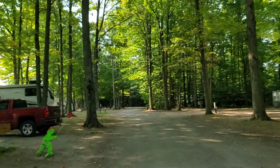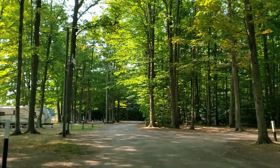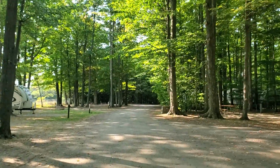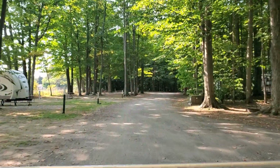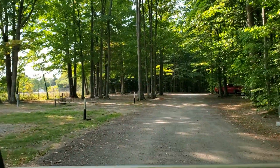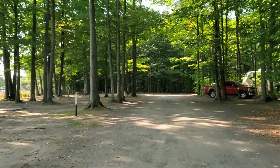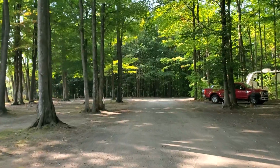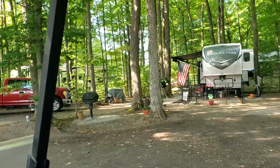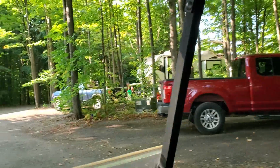Alright, so we're just going to continue on with our loop. There are a couple other roads in here. We are going to sneak around. If you don't have an RV, which is really nice, they actually rent RVs, they rent cottages, and they have tent sites, and they have what they call bunk houses. So there are quite a few options. We have family members, groups of people that will come, and they'll rent cottages, while other people might have RVs, so everybody can kind of be together.